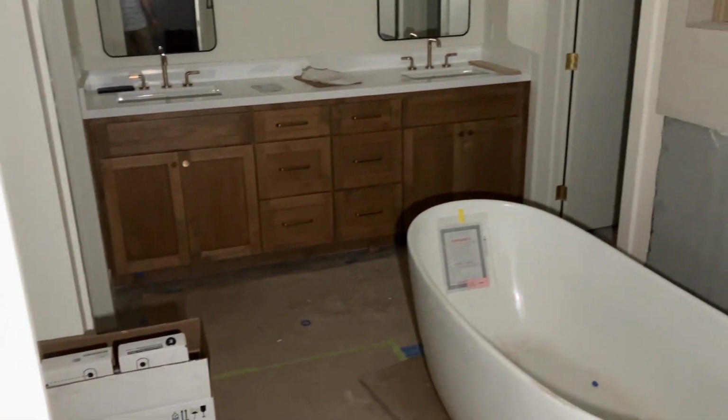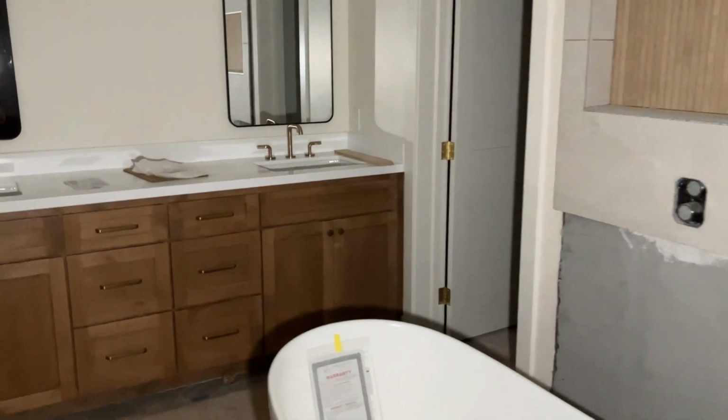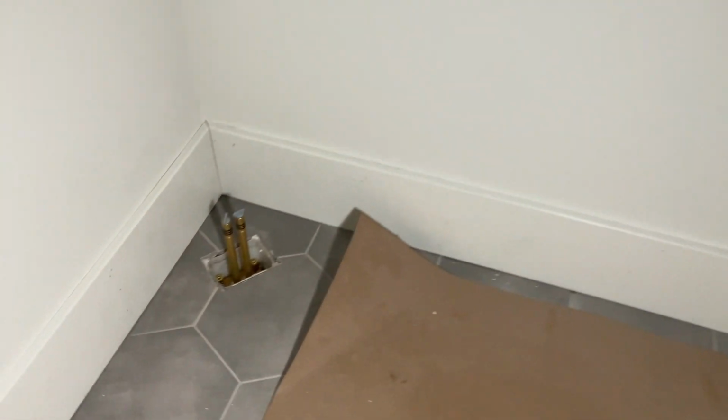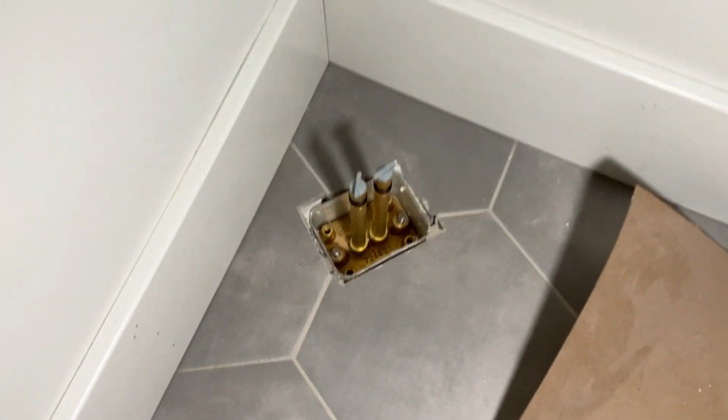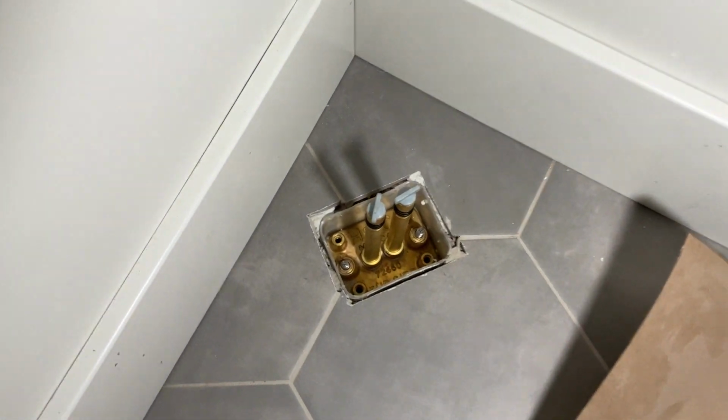All right, so this is the master bathroom that we're walking into right now. This one is in progress as far as getting the tub done. This area over here is where we showed you the actual tub fillers going in, and they tiled all this around that tub filler. You can see how that kind of finished out there.